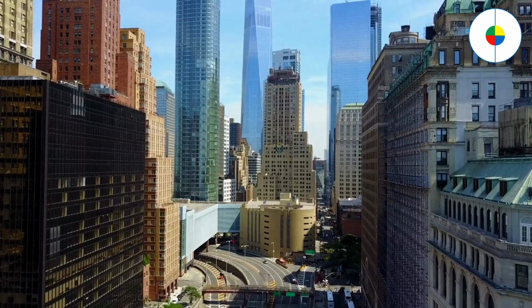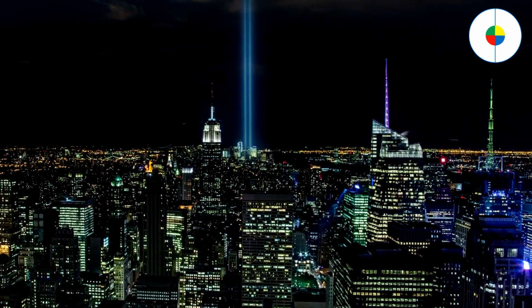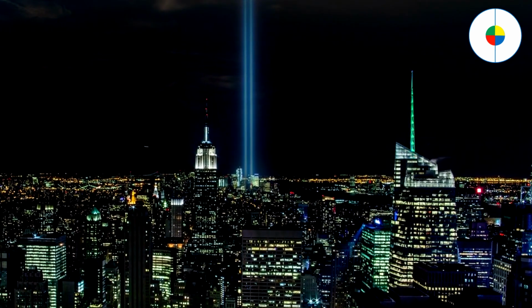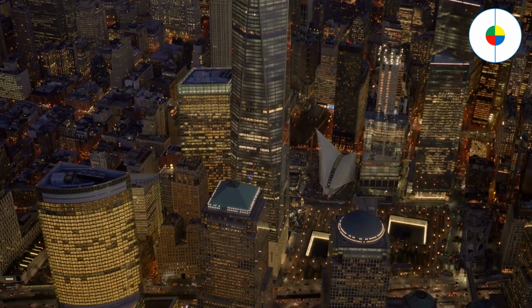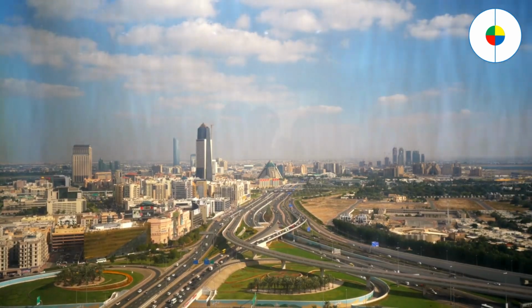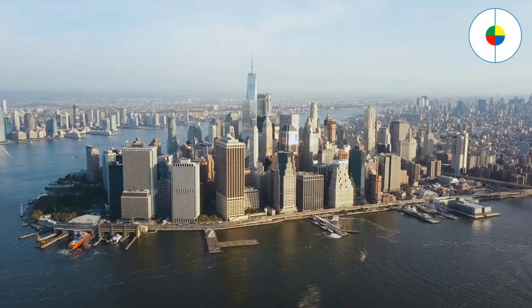Visit the World Trade Center and 9/11 Memorial and Museum. On September 11, 2001, almost 3,000 people were killed in a series of terrorist attacks in New York City and elsewhere. Visit the somber memorial and then take in the view from the new Freedom Tower. On the elevator up, you can see pictures of the historical development of the city and how it's changed over the years.